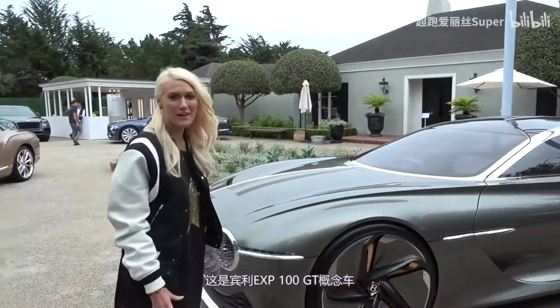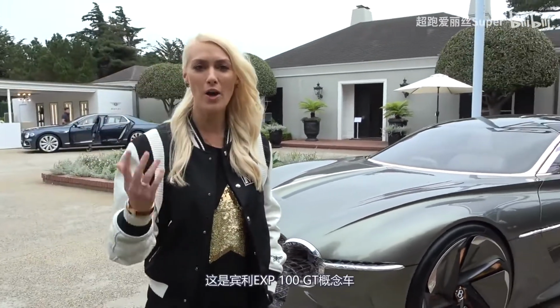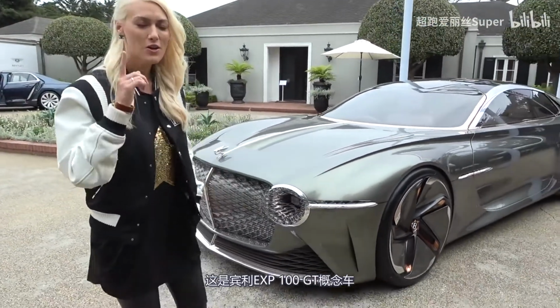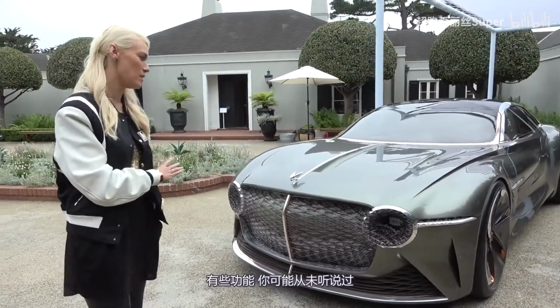Wow. Okay guys, this is the Bentley EXP 100 GT concept car. I'm going to take you around this beauty because the features on this are something you've never seen before.